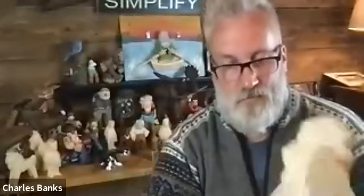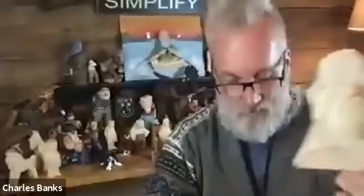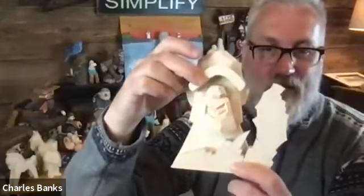And then of course this is the rest of it. As we keep going, this will be the finished piece. We'll get that put together. There it is. And the brim is going to make an awesome shadow effect. It's going to be cool.